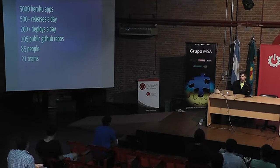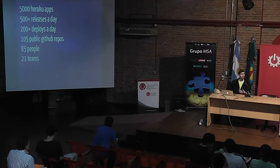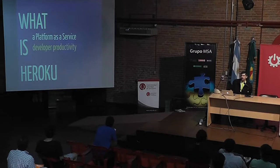Hopefully these are some impressive numbers. If not, I'd love to hear what you're doing, that you're deploying more than this, or that you have more apps per person. But I like to think we're a really efficient engineering team, able to push out a lot of code. So hopefully that's reason enough for why it matters what we do, and how you can apply this. So coming back a little bit, what is Heroku?